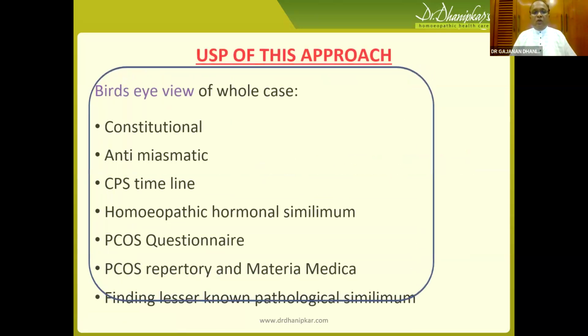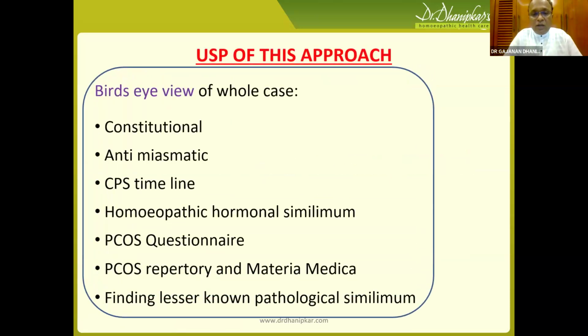Apart from it, you can see before prescribing what the constitutional remedy is. You also know what the miasmatic remedy is. You also know the remedy according to the blocks which the patient will have. Suppose the patient has taken a lot of hormonal medicines, then you can give Aristolochia or estrogen. Then the most important thing I'm going to share today is how to use a sarcode, a hormonal similimum, on a clinical basis.